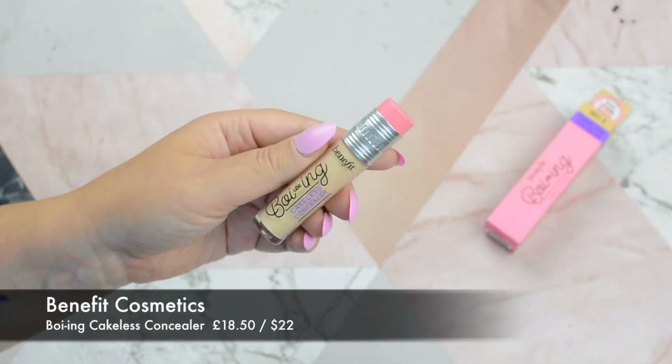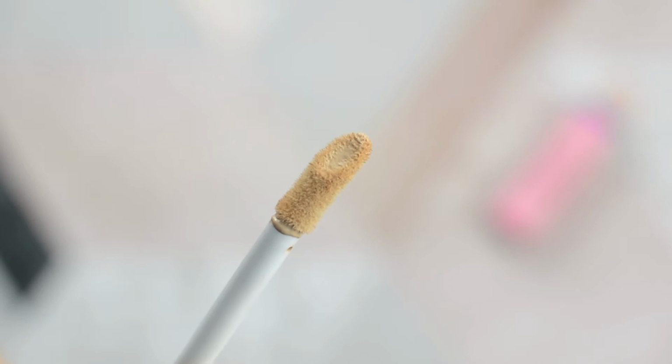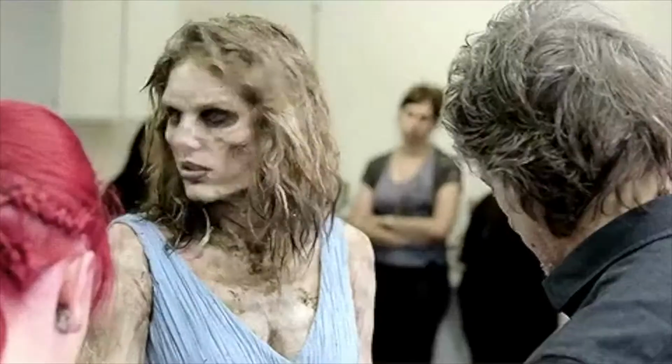And luckily, I have the new concealer from Benefit, which is supposed to be anti-crease Cakeless concealer, and it comes in this old school pencil inspired packaging. It has a standard doe foot concealer applicator, and I'm not gonna lie, I'm not sure if the shade's gonna be okay, and that was my problem at the store. I couldn't find the perfect match. I got the shade number 3, but with all the light shades the undertones were quite weird. The one that I thought was gonna be for me was so grey.